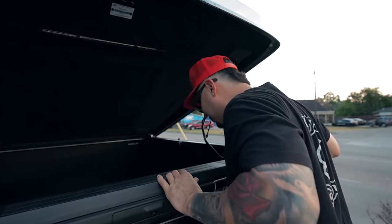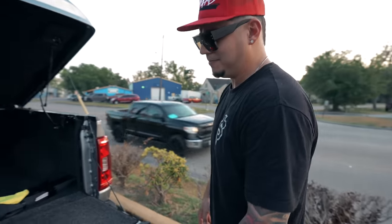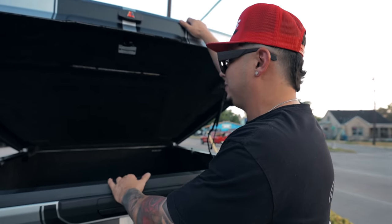You just gotta press the button over there. It's special for me again. So overall, badass trucks. And we're gonna be dropping this one off here.